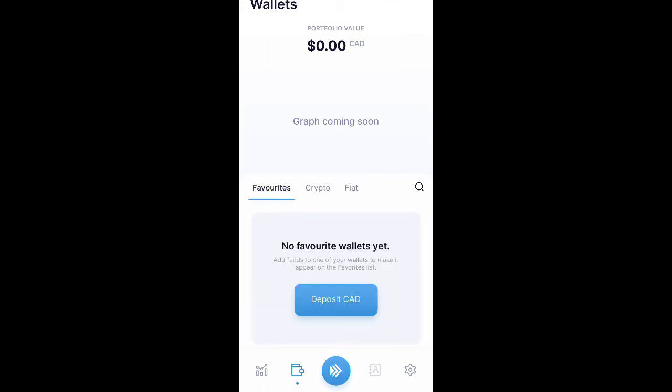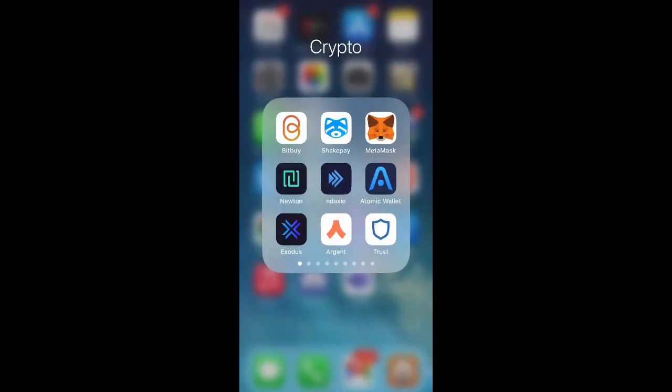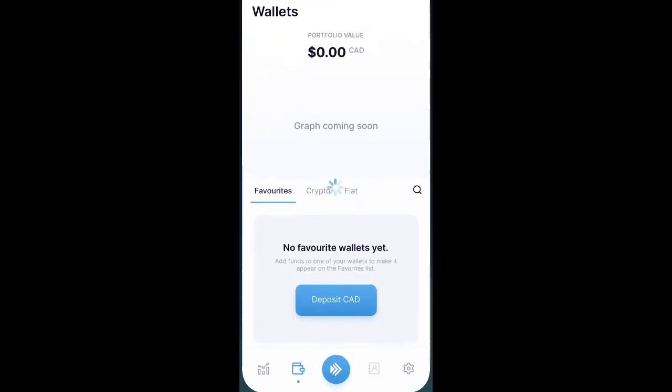So Ndax is new, which means maybe they're listening and they're going to have some great features, or it means it could be kind of clunky. But it does show that it has some good promise. So anyways, enough of me talking. Let's get to depositing. We'll start with Ndax.